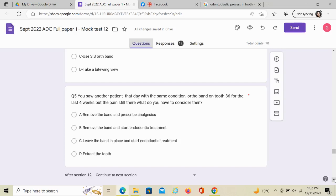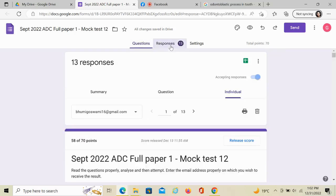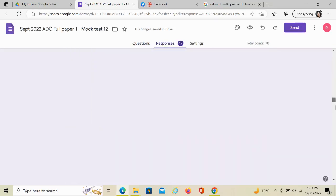Extract the tooth, not a bad option, but is it conservative? No, it is not. So you can extract the tooth if the patient would like it, but as a dentist, if you would like to save the tooth and you have the option of doing the root canal, then that should become your answer of choice. I hope this is clear. Correct? So now we finish SBQ 12 also. Let's move on to SBQ 13.